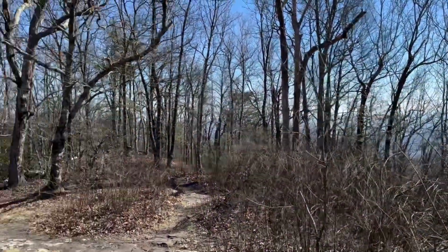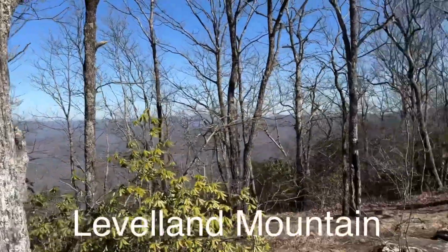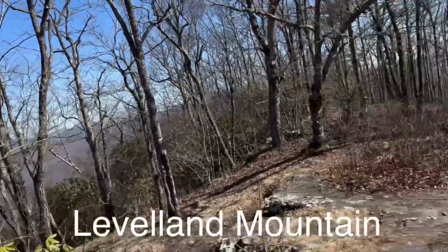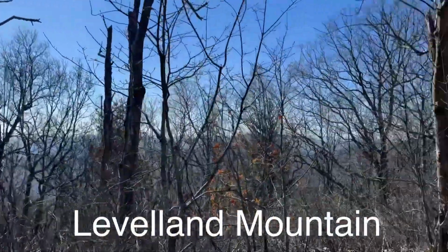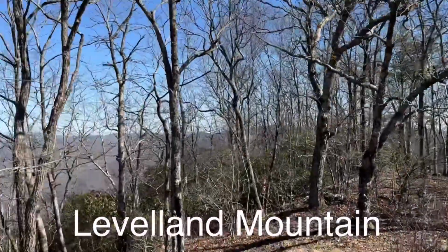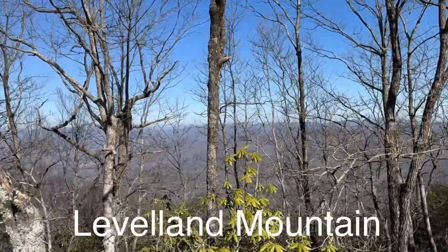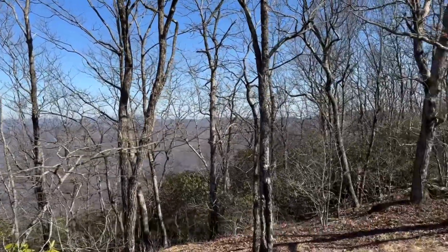Alright, this is the mountain on top of Neel's Gap. You can see a little bit through the trees. See a lot more that way. Woo! Beautiful. Still a little cloudy out there.